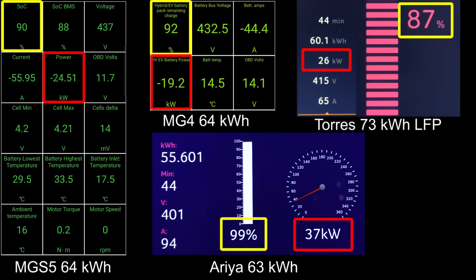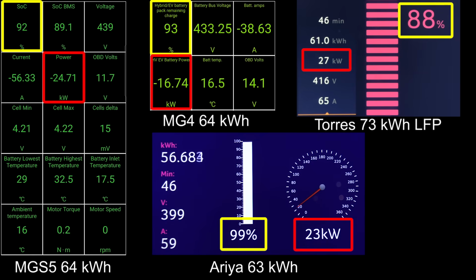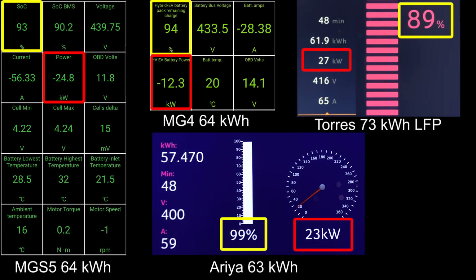MGS5 just hit 90% now. Torres hasn't even hit 90%. Ariya's about to hit 100%. MG4 goes so slow now towards the end, but mind you, the state of charge scales on the MG4 and the MGS5 are non-linear, so it becomes quite energy dense at the top. So not only are they charging at lower speed, but also the kilowatt hour per percent is more. But yeah, Torres is about to hit 90%.